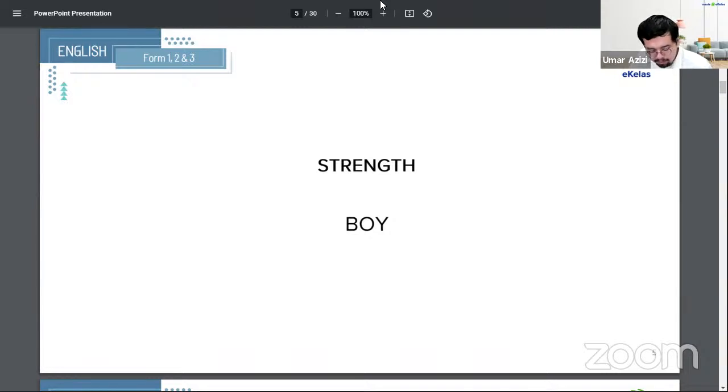Hashwini, my brother is strength boy is not correct. You want to correct it by writing, my brother is known as the boy with amazing strength. Remember, it's a game about nouns. We're using these words as a noun. So do you remember what the structure for sentences are and what is a noun?